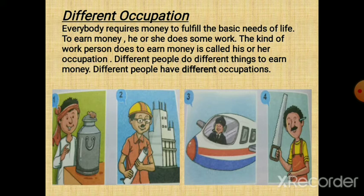Different occupations. Food is necessary for survival, but it has to be bought with money. This money is earned by performing a regular activity, that is, doing some kind of work. Every day requires money to fulfill the basic needs of life. The kind of work a person does to earn money is called his or her occupation.